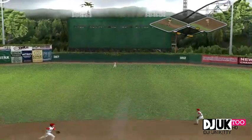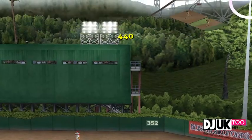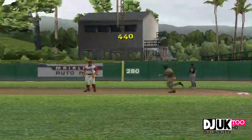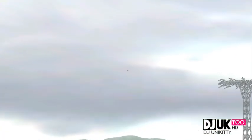He belts it way back, and gone. There was no doubt about that. You can see that thing was out of here the second it hit the bat.